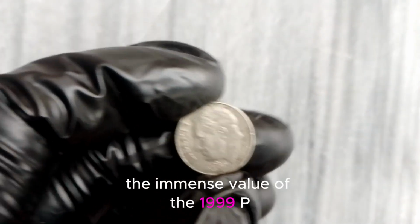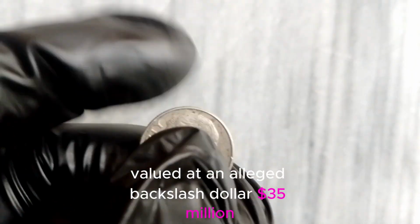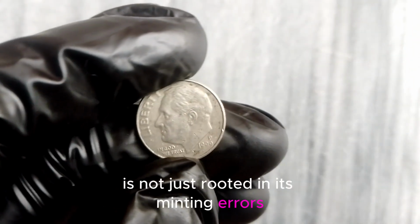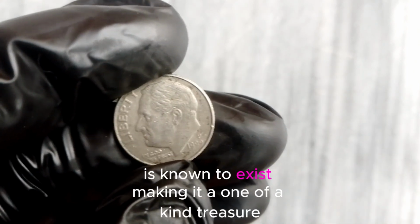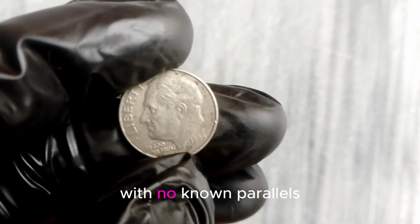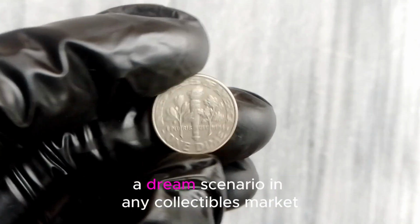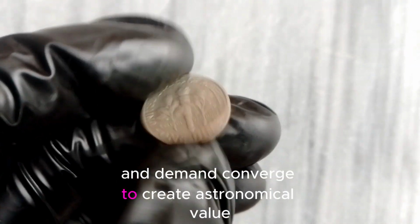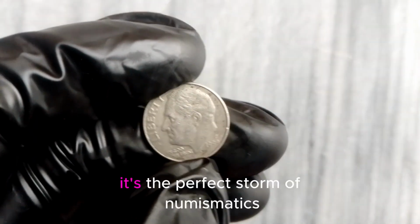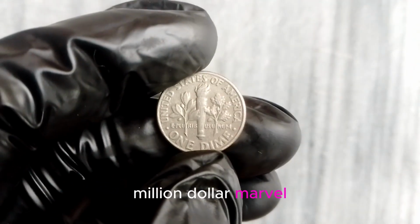The immense value of the 1999 P Roosevelt dime, valued at an alleged $35 million, is not just rooted in its minting errors, but also its singularity. So far, only one coin with this exact combination of errors and anomalies is known to exist, making it a one-of-a-kind treasure with no known parallels. This exclusivity creates the ultimate scarcity, a dream scenario in any collectibles market where rarity, condition, and demand converge to create astronomical value. It's the perfect storm of numismatics, and it's turned an overlooked dime into a multi-million-dollar marvel.